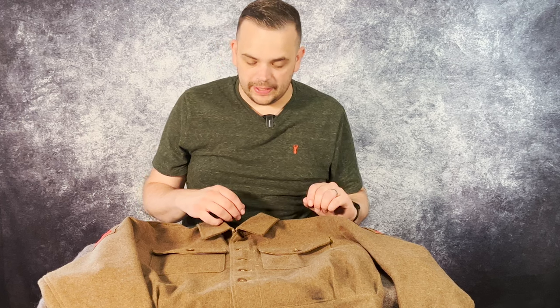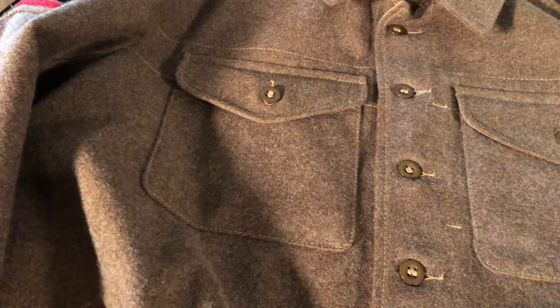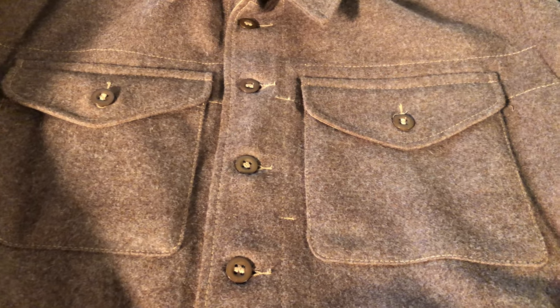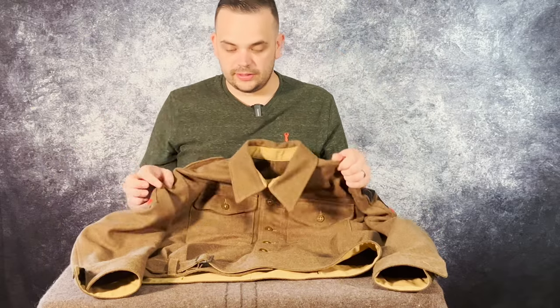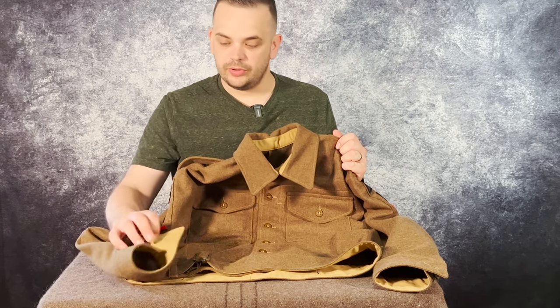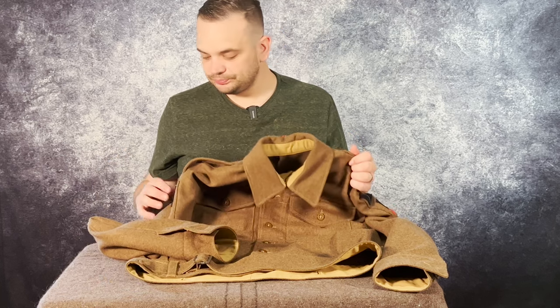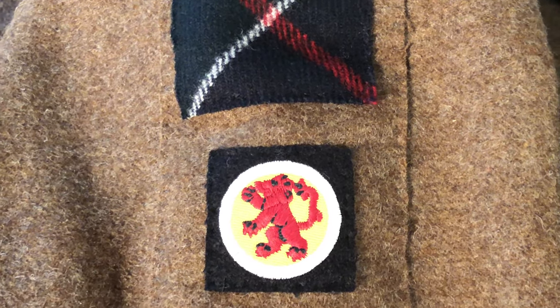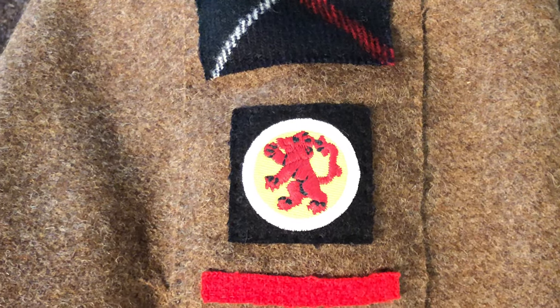And of course, no battle dress is complete without the blouse. So again, this is the austerity pattern battle dress. So we've got no pleats in the pockets. We've got no covered buttons here either. We've got the metal buckle on the waistband belt there. We've got exposed buttons on the cuffs. And as we're portraying the King's Own Scottish Borderers, the 6th Battalion, here you can see the Leslie tartan, the division flash, and a single arm of service stripe there as well.